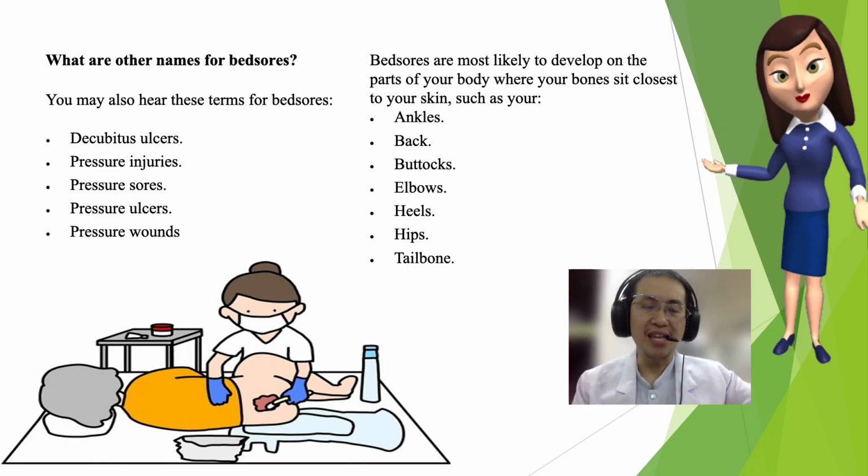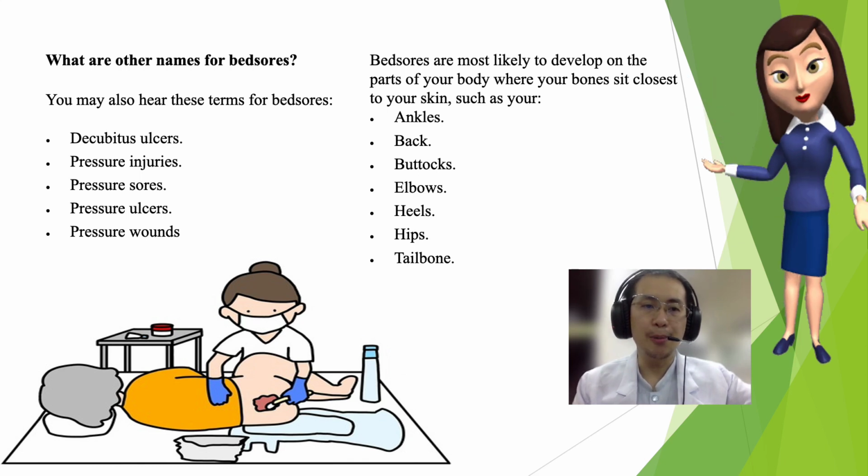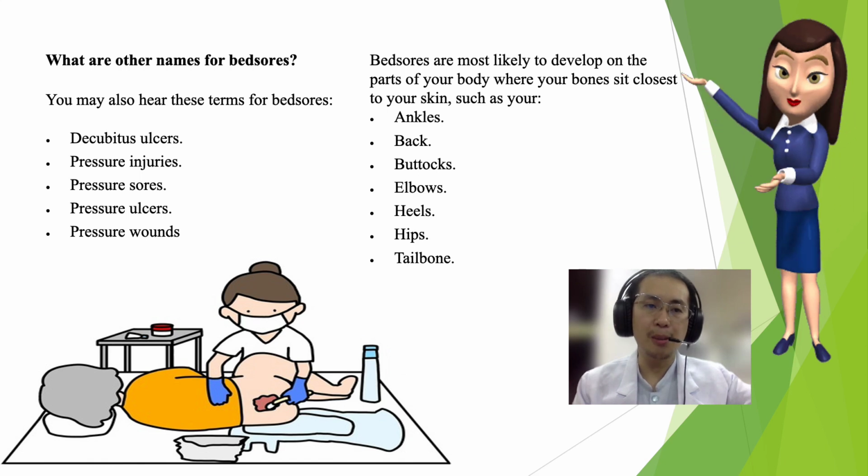So what are the other names for bedsores? You may also hear these terms for bedsores: decubitus ulcers, pressure injuries, pressure sores, pressure ulcers, pressure wounds. Bedsores can begin anywhere.